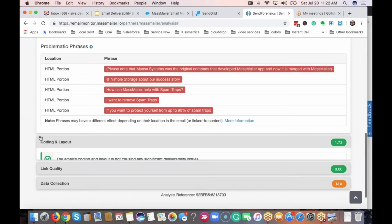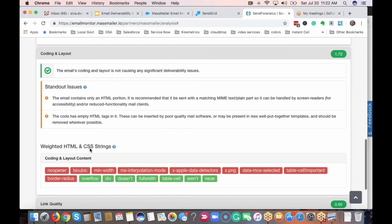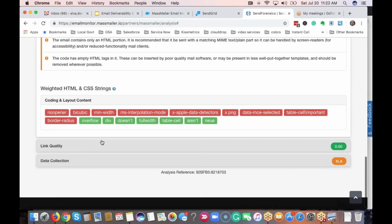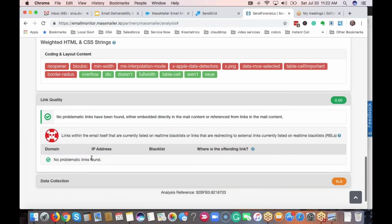Similarly, if there's any problem with the layout itself, it's going to highlight those issues. If you designed your own HTML, it may be possible to change it, but if you used a tool, it may be very hard to change the layout, but it's okay if the score is not getting affected too much. The link quality is very important. If you have any links in your email, make sure that those links are good.